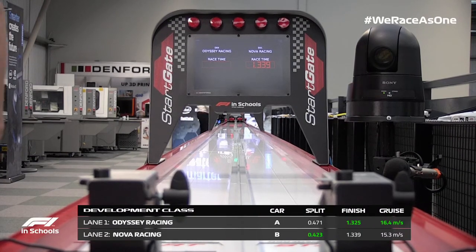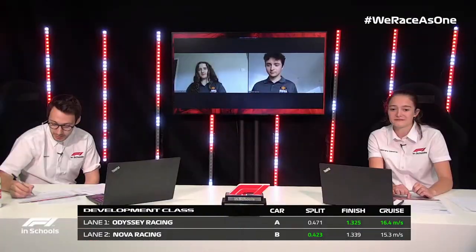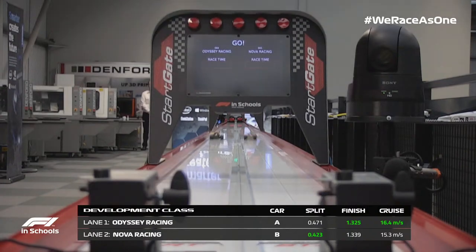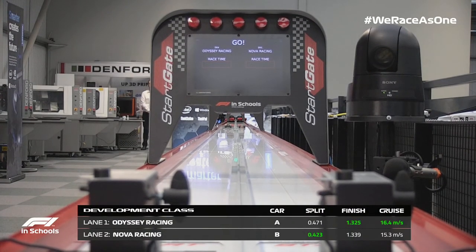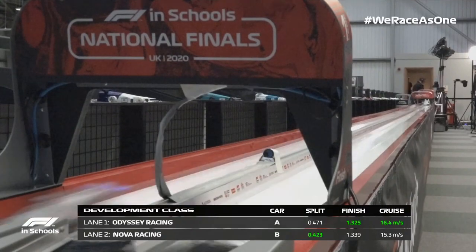That's Odyssey Racing taking the win there with 1.325. I jot that down. We've got Nova Racing on the screen, split very fast, cruise speed 15.3. And I mean, there's not much in it at all, just a hundredth of a second there, potentially.